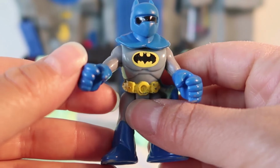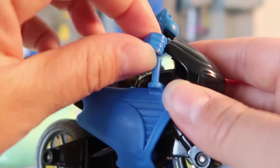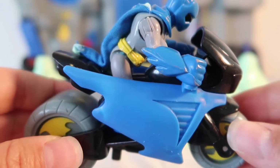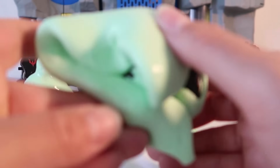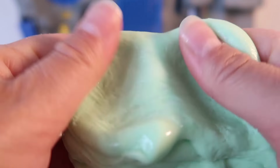Let's get this cool guy back on his motorcycle. Okay, ready to ride, Batman. Okay, which slimy Batman should we open now? Let's see who's hiding in this blob of slime. I don't know, this slime is pretty squishy. I don't know if anything's even inside. We're gonna have to pull some off to find out.